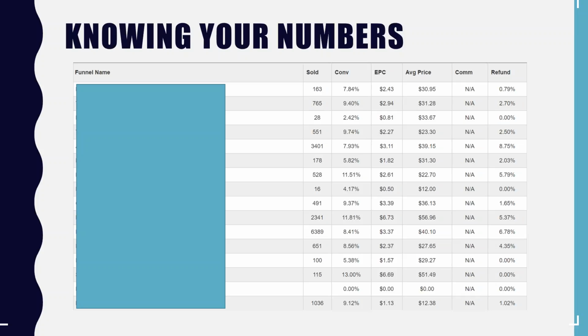So you've got here the refund rate. Commission, not applicable with JVZoo, you just ignore that column. So sold, conversion rate, EPC, earnings per click, average price. Knowing these numbers is really important. When you're launching on ClickBank, the most important things are to know how many units you sold, how many website visits you got, and what your affiliates are converting at. Because once you know these numbers, you can start to craft together a basic affiliate tools page that lets affiliates know what the numbers are for this product and what we're converting at, and then you can craft a sales message to recruit more affiliates for your product launch.